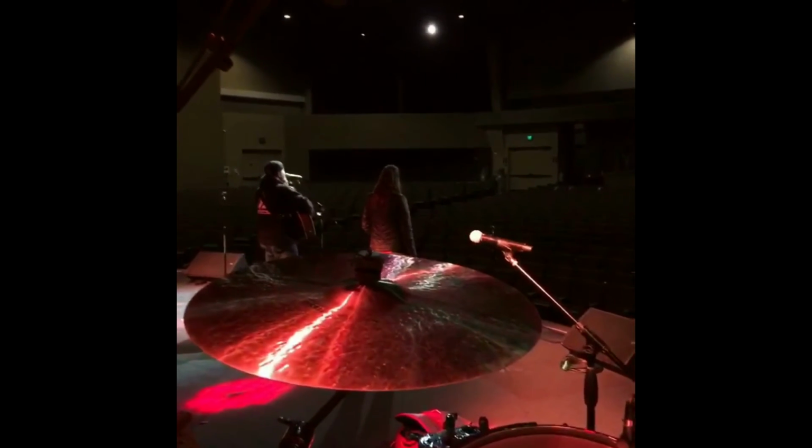It's really rare when I get to play drums on the same week that my wife is singing, but this is one of those weekends, so here we go, drumming, and there's my babe. I love it.